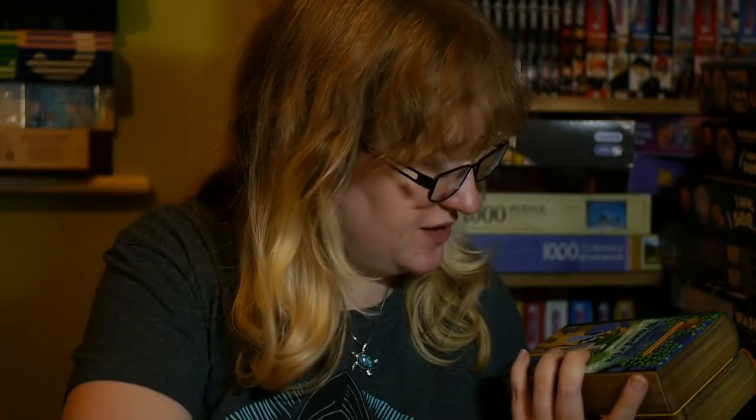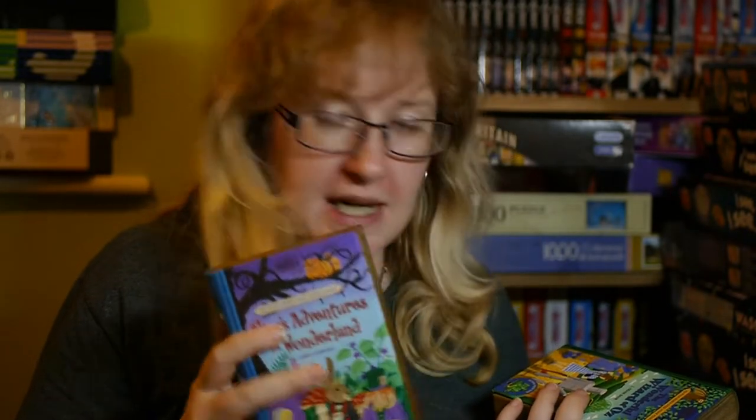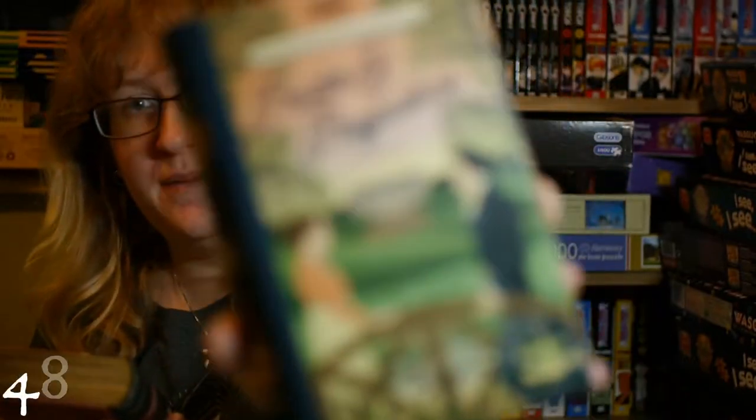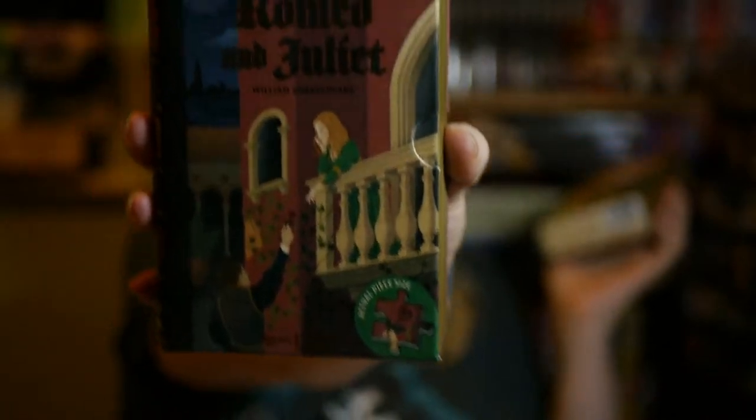Wizard of Oz. I don't know if these were ever actually official covers, or if they were done for Puzzle Library, as they call this series. Alice in Wonderland. I actually have some more. Oh yeah, I got these off Amazon. These next two I got from W.H. Smith's. Got Pride and Prejudice and Romeo and Juliet.